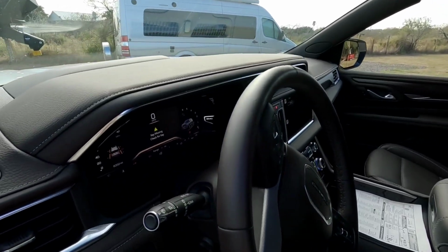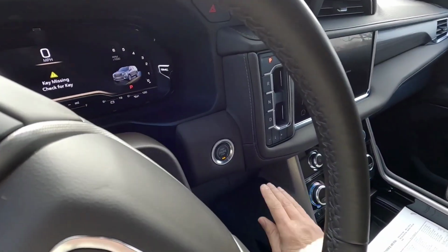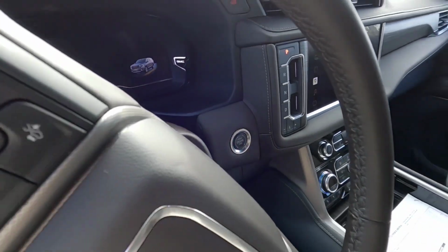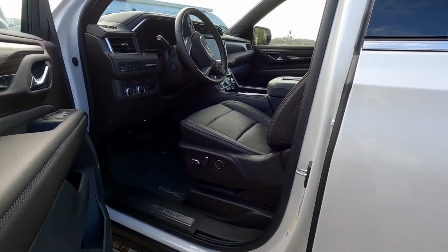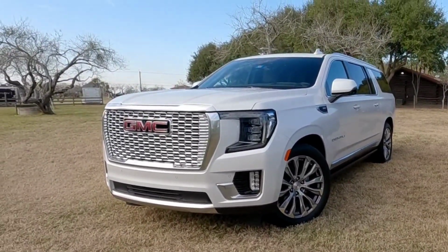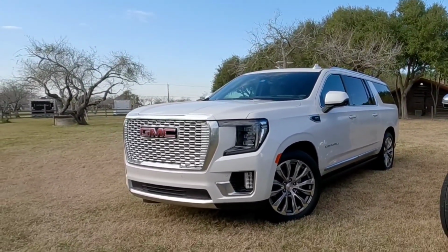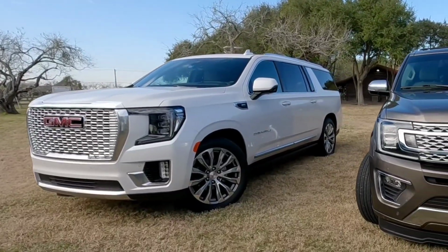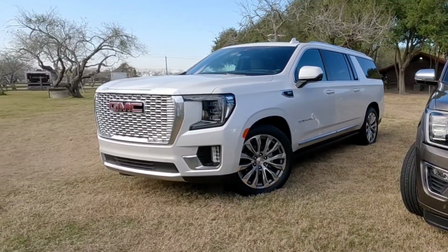So now this lets you know if your battery, if the button is on here. There you go. In my opinion, I love a very smooth gliding ride, quiet ride. So that's the only thing that I wish my Ford had. It's quiet, it's smooth, but not as quiet as the Denali.